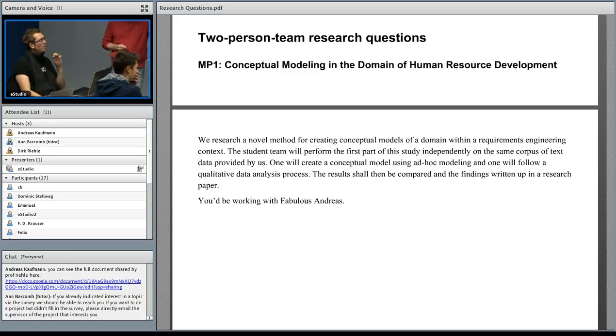So we have this research process that we apply for creating this conceptual model, which we have done in the scope of a master's thesis that has been done with us. And so we want to know, how does this model now compare to a model created without this method, with normal methods that you would apply in software engineering. So if this would be a 2-person team project, we could have 2 persons creating a model independently using different methods, then comparing the results and writing all that up in a research paper.